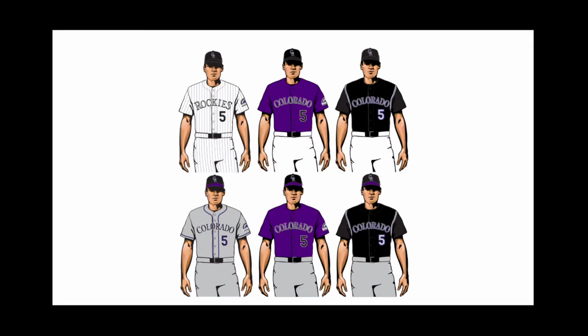Moving on, the Colorado Rockies. Their uniform lineup consists of the primary home pinstripe uniform and the road gray. And then you have the alternate purple home and on the road, and also the alternate black, which can be worn at home and on the road. The all black cap is always worn at home no matter what uniform is worn, and the cap with the purple brim is worn on the road no matter what uniform is worn.